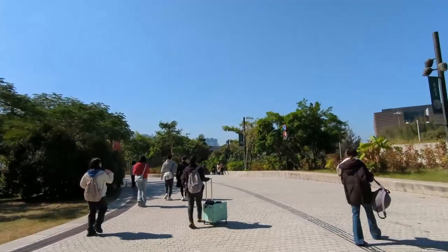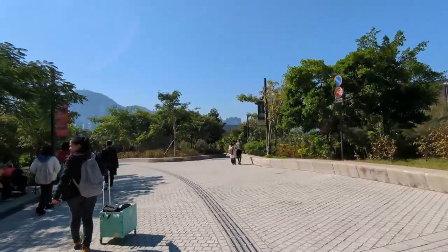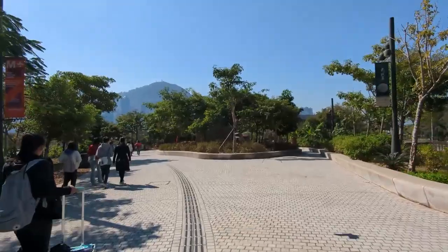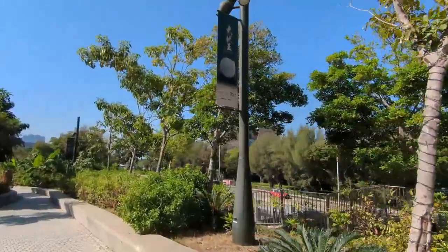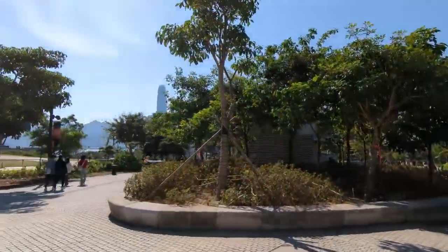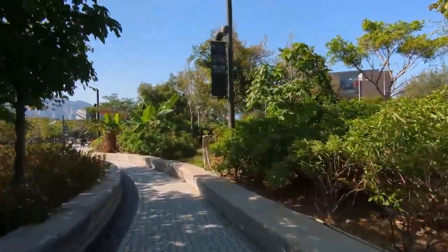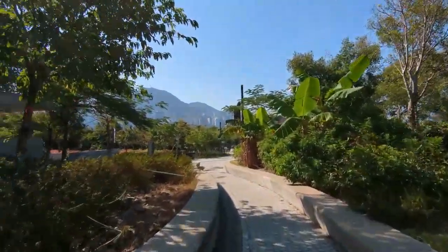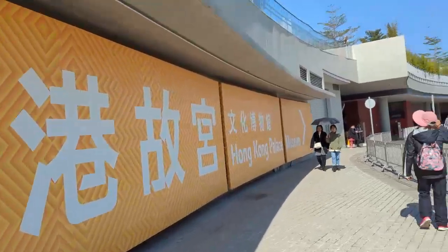The Hong Kong Palace Museum is situated in the West Kowloon Cultural District, adjacent to the M Plus Museum. The Hong Kong Palace Museum is a collaboration between the West Kowloon Cultural District Authority and the Palace Museum in Beijing. It serves as a venue for the display of artifacts from the Palace Museum's extensive collection. The museum is part of a broader effort to enhance cultural exchange and appreciation of Chinese art and history. It aims to provide a platform for the public in Hong Kong to access and appreciate Chinese imperial art and history.